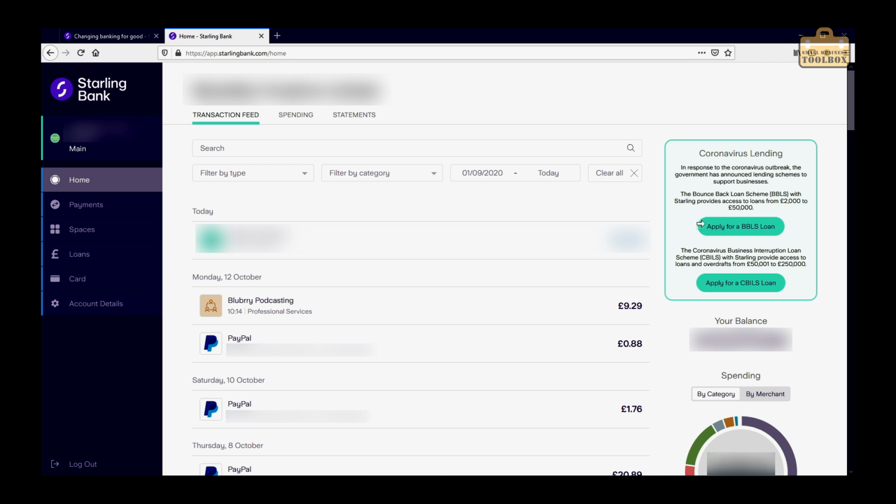We've also, I was saying here, we've got the Business Bounce Back Loan Scheme here and the Coronavirus Business Interruption Loan Scheme here as well. So if you need to apply for those, that's where you can do it from.